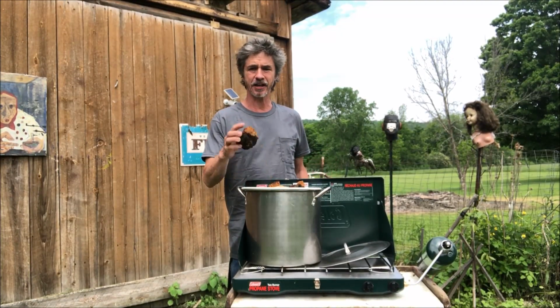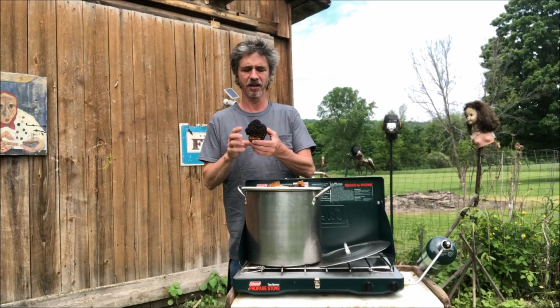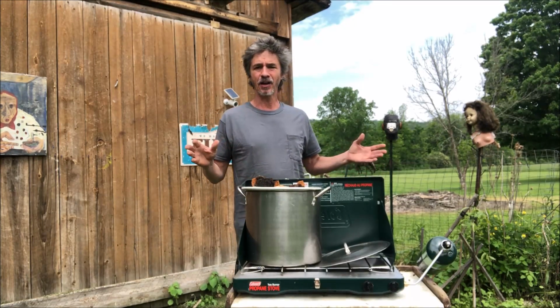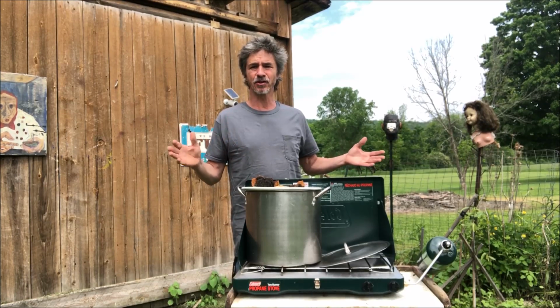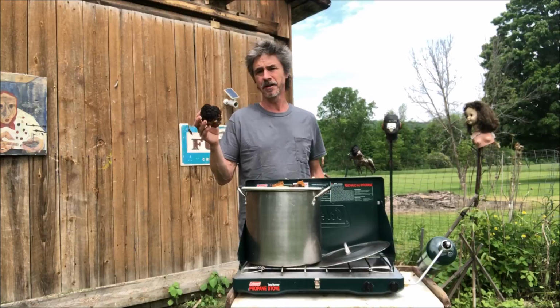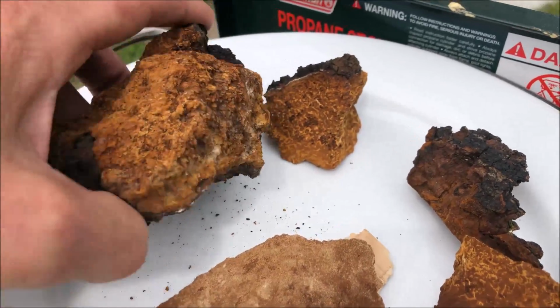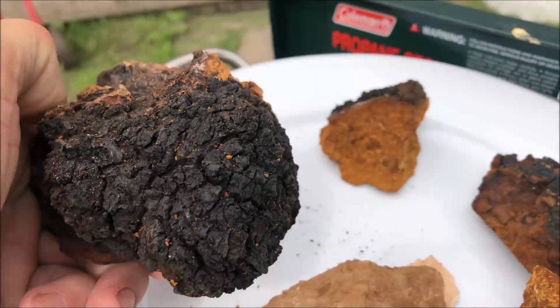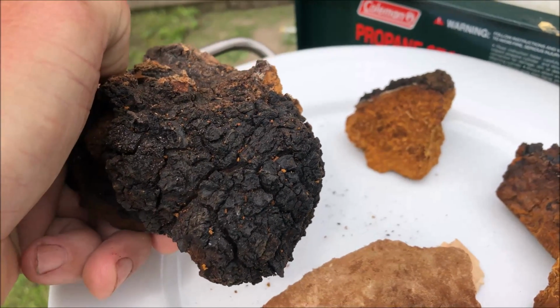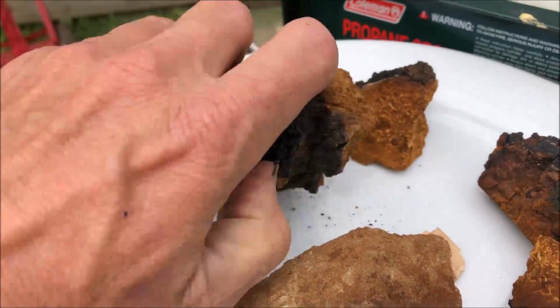This is chaga here. It looks like this. It's real black, and if you go looking for it, which I do, it's easier to look for it when there's no leaves on the trees. It's the blackest thing in the forest. This right here, this is chaga. It's a fungus. It grows on birch trees. I know it looks real strange. It's a real strange fungus too.